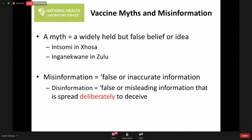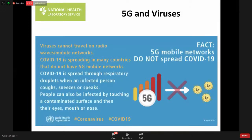Now, what about misinformation? We're talking about false or inaccurate information. And there's even a newer word, disinformation, which is false or misleading information that is spread deliberately, the emphasis being on deliberate. So we really need to be careful about disinformation as South Africans.